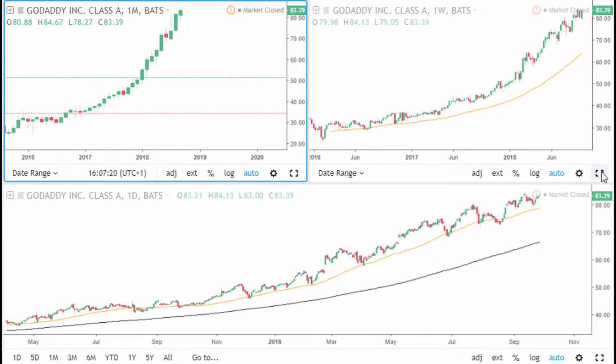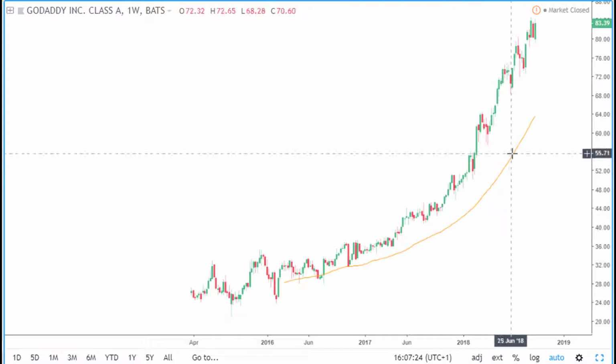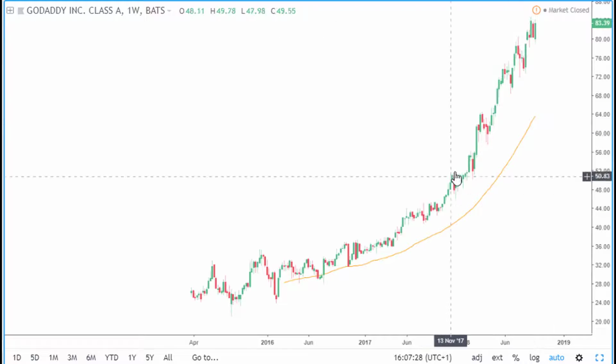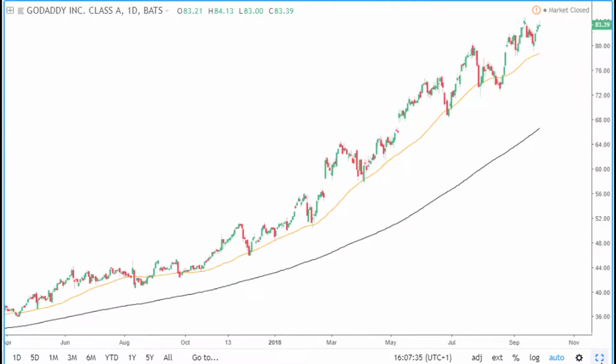Looking at the weekly time frame now, price is currently trading above this 50 simple moving average. We see a nice strong trend to the upside, noted by the higher highs and higher lows. Going down to the daily time frame now, price is above both the 50 and 200 simple moving averages. As you can see, price has used the 50 area as support along the way up.